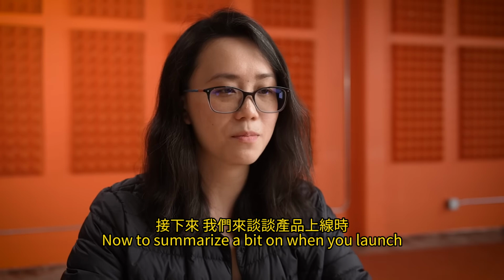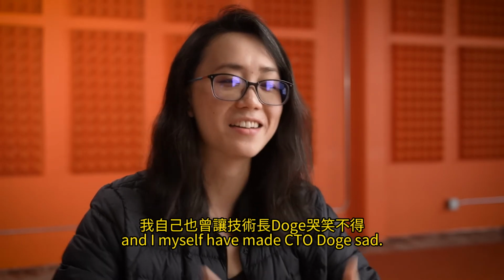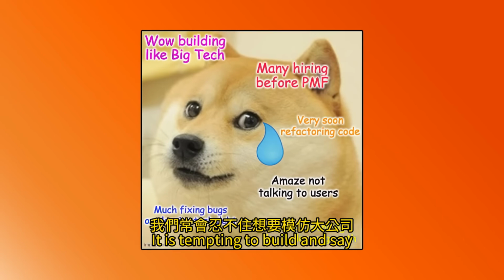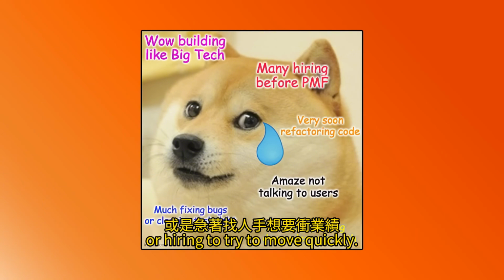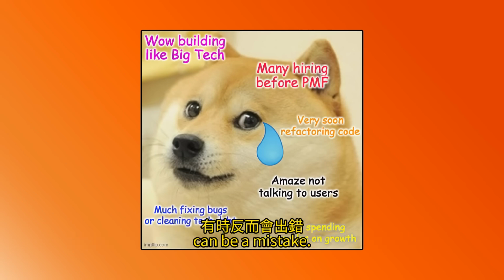Now, to summarize a bit, when you launch, some of the common mistakes after launching, and I myself have made them, make CTO Doge sad. It is tempting to build and say, what would Google do? That's almost certainly a trap, trying to build like a big company. Or hiring, to try to move quickly. Sometimes, I think this is more of a nuanced question, it can be a mistake.